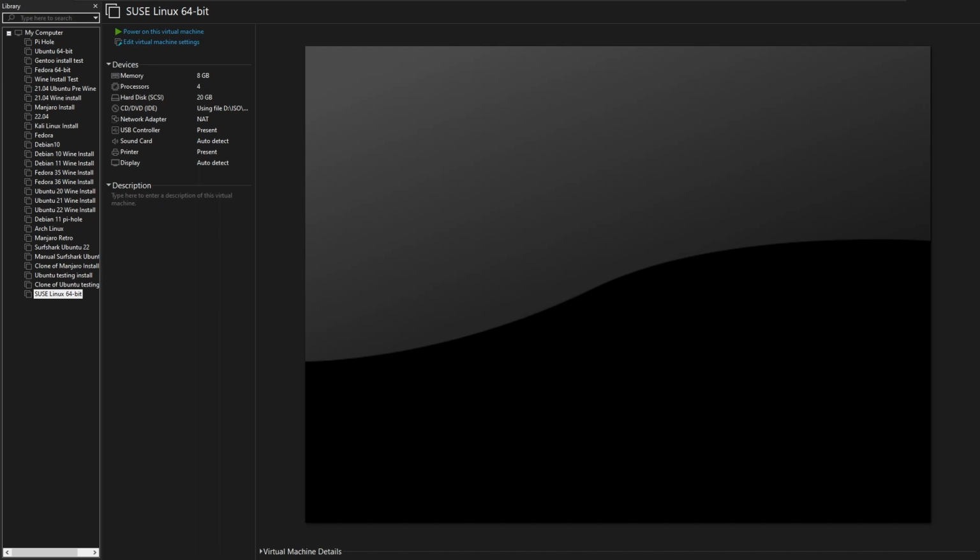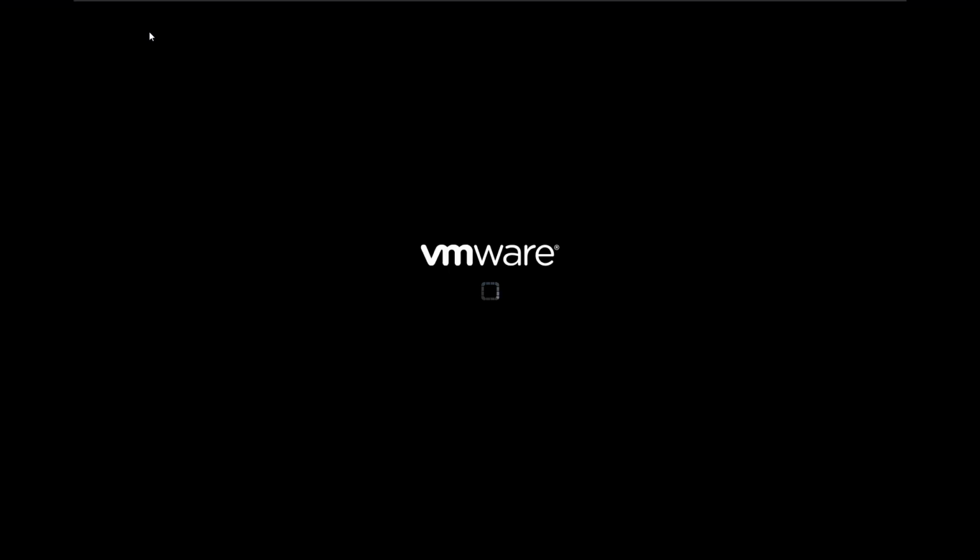So what I'm going to be doing today is having a first raw look at OpenSUSE. As we can see here, I have it prepared. All I've done is just set up the virtual machine. I've not done anything fancy around it. So we're going to have just a raw first look at this.